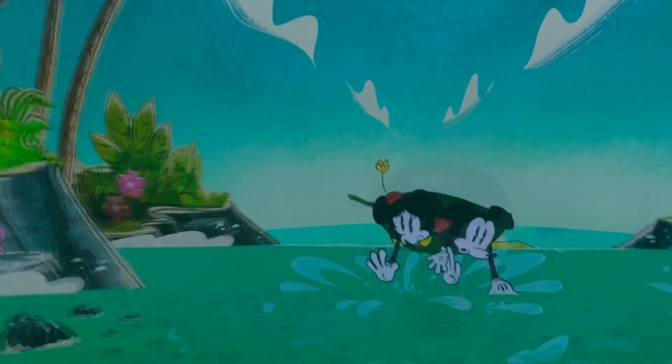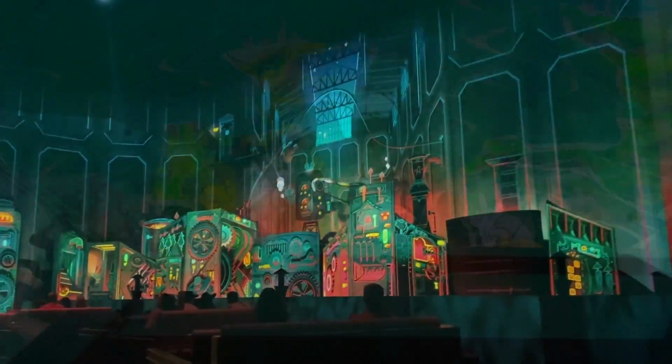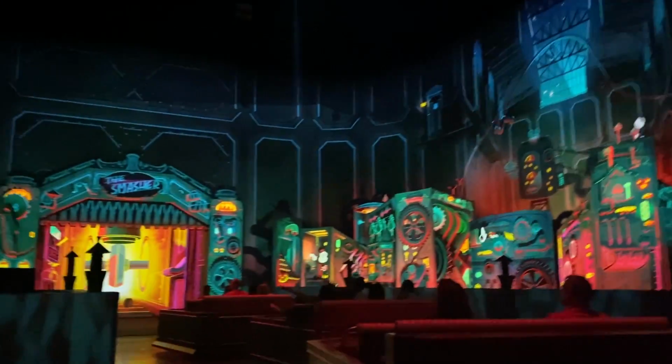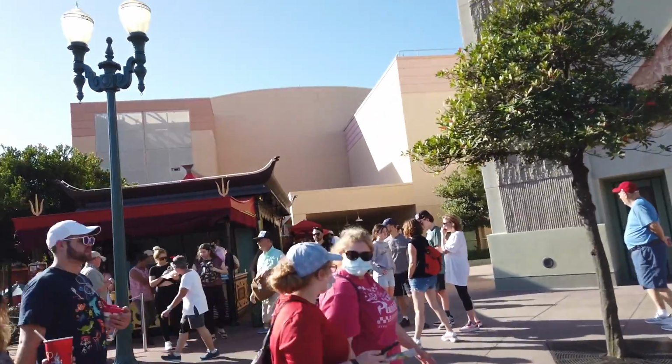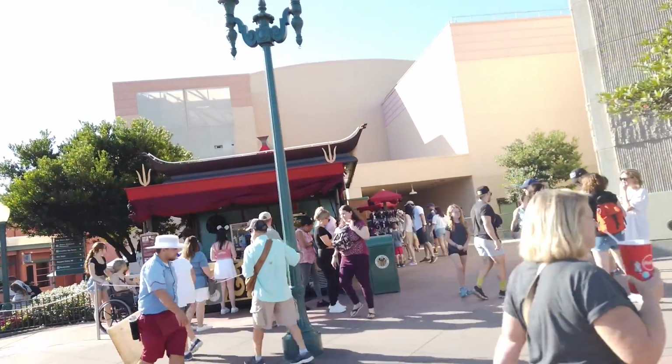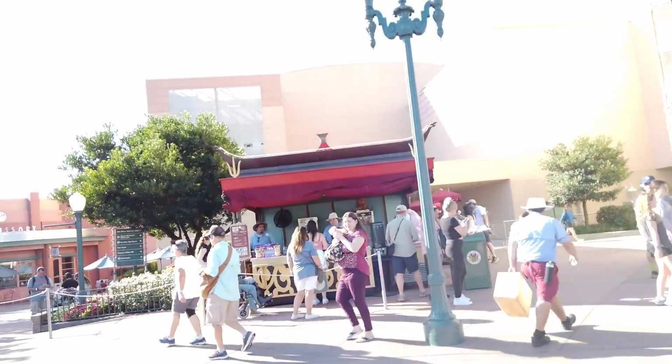It just opened in March 2020, and it's a trackless ride, which means it's brand new technology too, which is really amazing. Right here is the exit to Mickey and Minnie, where there is a gift shop, and then there is a stand where you can get pretzels, churros, just a few basic things.